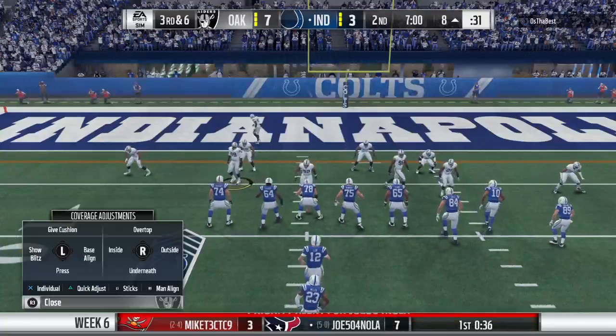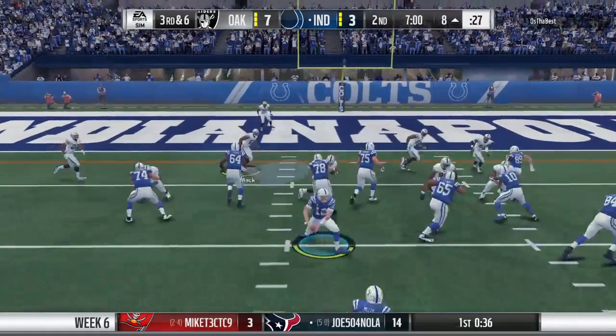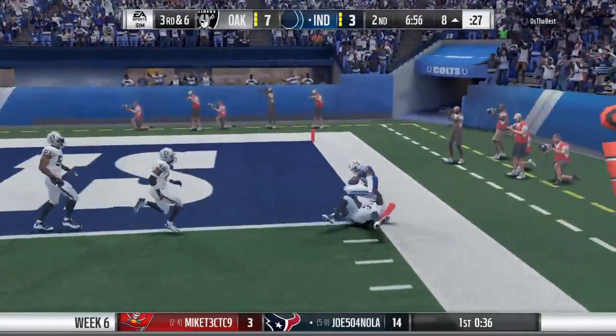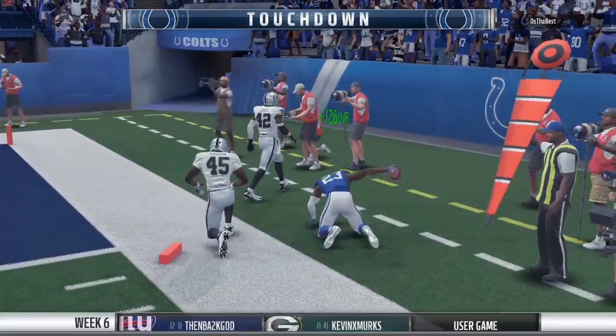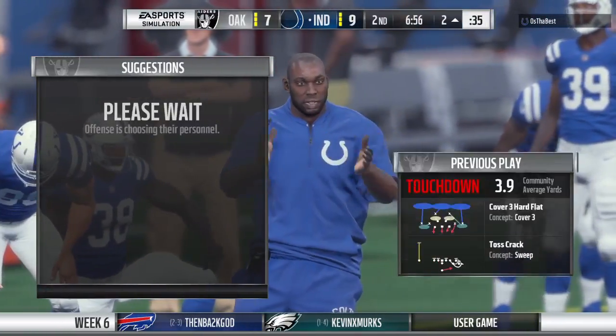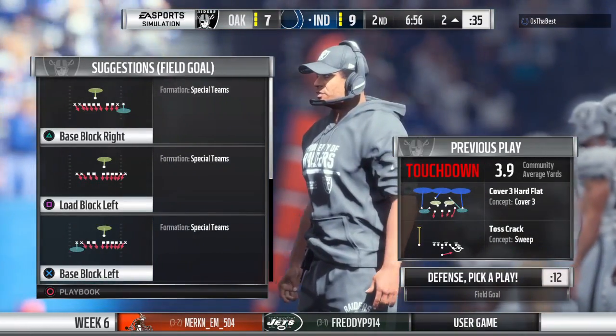The Colts on third down, just 1 for 3 thus far. This will be 3rd and 6. They'll run it again with Miller. And he takes this one in for a Colts touchdown. Lamar Miller with touchdown number 12 on the year. And the Colts are in for 6.